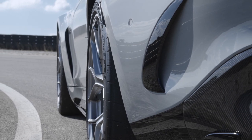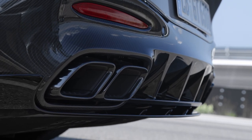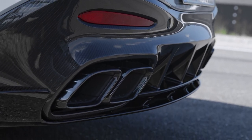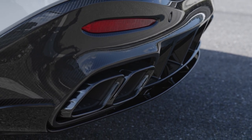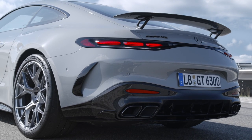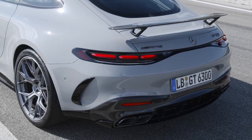In terms of overall performance, the GT63 Pro reaches a top speed of 317 kilometers per hour and can accelerate from 0 to 200 kilometers per hour in just 10.9 seconds. It's a true performance machine, both on the road and on the track. So, that's the Mercedes AMG GT63 Pro, an incredible blend of speed, style, and advanced technology.